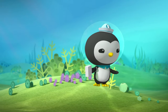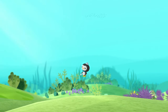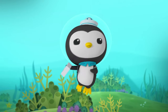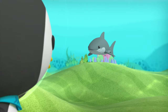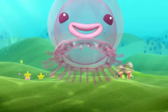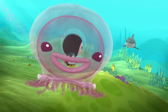Ooh, where am I? I hope Jelly's okay. Hello, Octonauts. Can you hear me? Hello? I must be too far away for them to hear me. Right. I'm lost. What would Captain Barnacles do? I think this way is north. And if that's north, then this must be Shark. Shark! Peso! Inside Jelly's belly! Jelly, you saved me! At least for now.